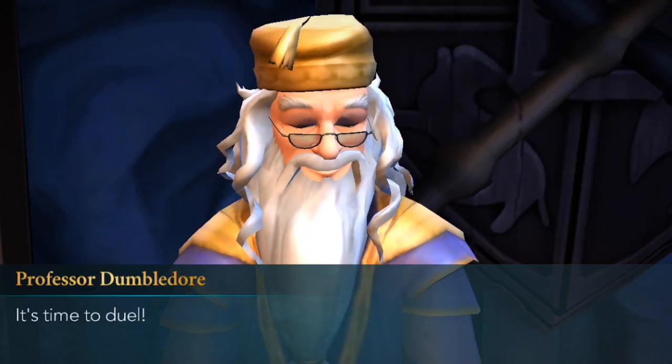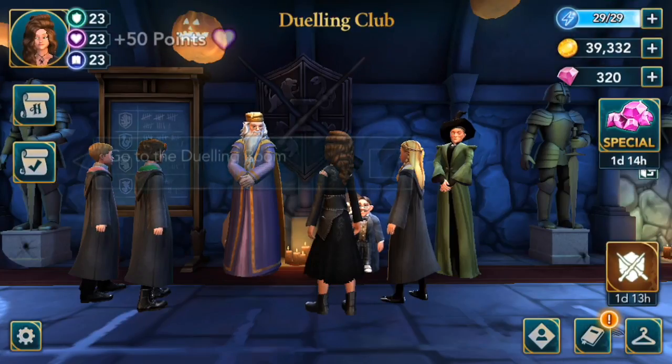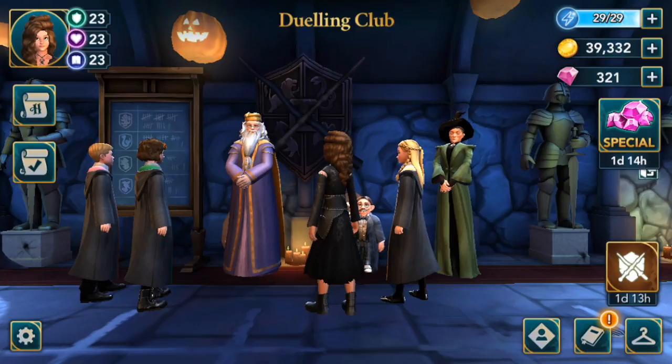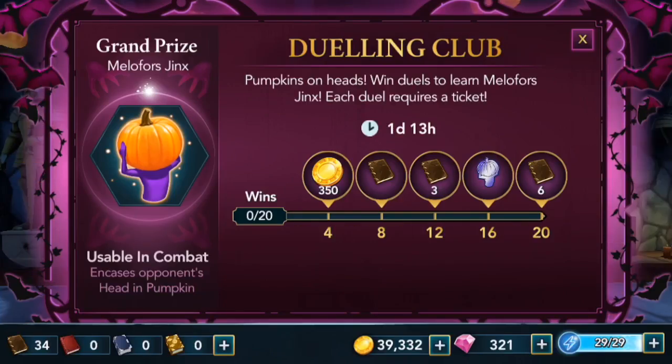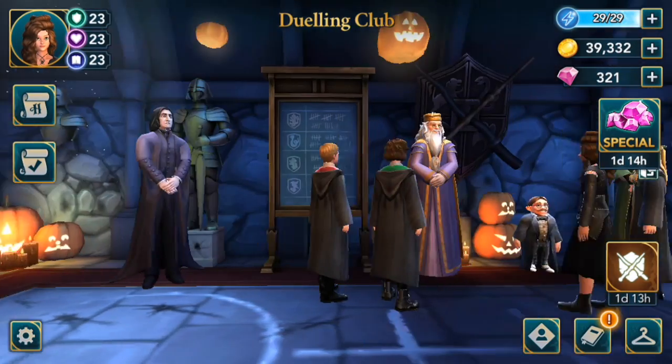It's time to duel. Quest complete. Visit the dueling club. Oh my goodness, this is amazing. So basically, we need to get out of year two. We need to get to, like, what is it now that they've unlocked year five so that we can learn some amazing spells. All right, so let's see here.